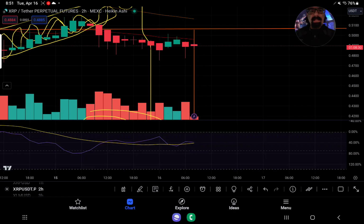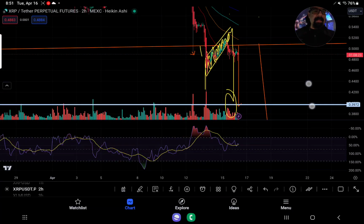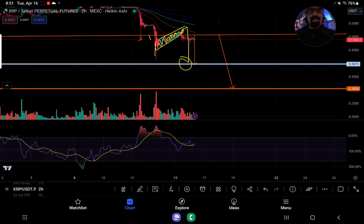We just haven't been able to break up. That could be considered a hammer candle, I guess, the one before. But we really need to come back above that 50.5 cents to invalidate a drop down here. It's not even that it'll invalidate it immediately, but it will have the chance of invalidating a drop down to 39.72. And that's the technical drop point coming out of this little rising channel.